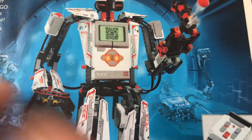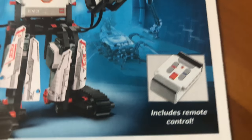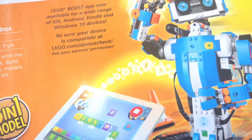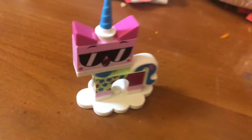When I first got this, I was really confused on how to play with it. Now I get it. This set right here is really easy to do almost a coding in it. It's really easy to code. Right, Unikitty? Meow, meow, meow.